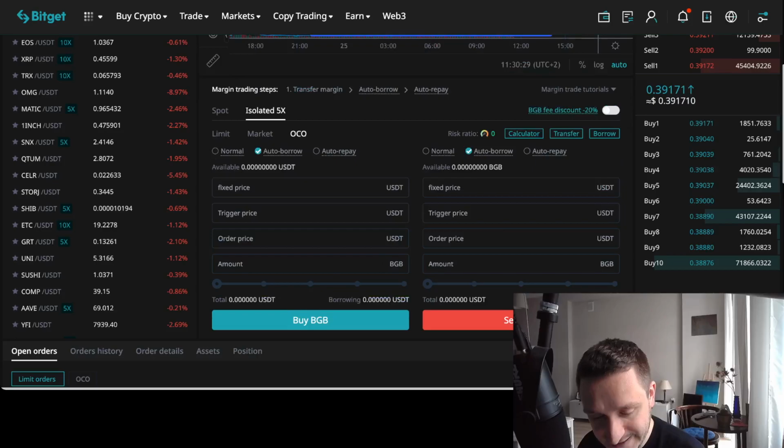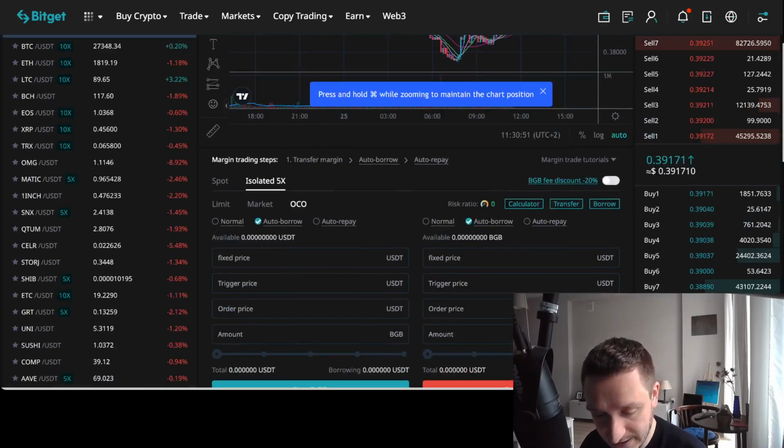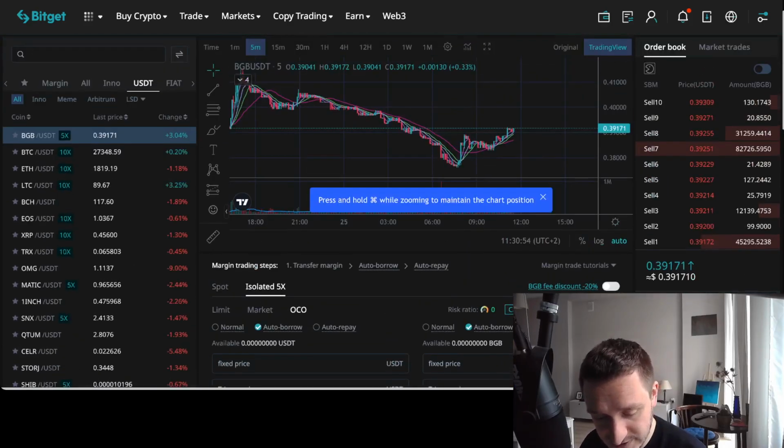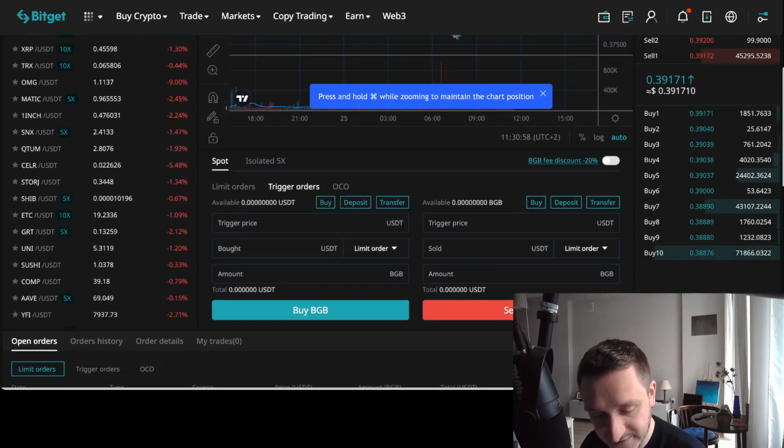And the new thing is OCO. Those are orders where one cancels the other, where you can actually have a trigger associated with the price. This is a more complicated order where you're waiting for a particular price, and if something happens, then you either cancel or take the bid. This is really cool stuff. You can also do the same thing on the spot. You don't have market, but you have trigger orders here. Really cool stuff as well.